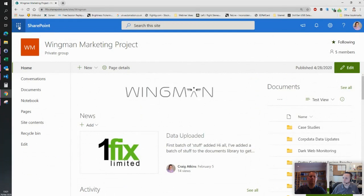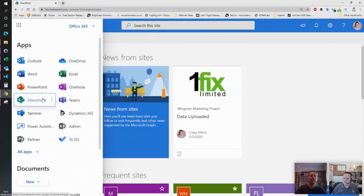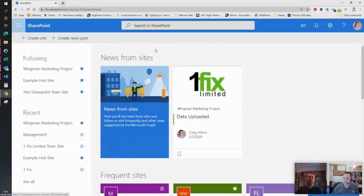So what I'll do, I'll go back to my hub page. Now there are literally about 10 or 15 different ways that you can build a new SharePoint site and get to it. I'm going to do this through this hub area. It doesn't give you so many options or so much control, but if you're getting started and you just want to build a page to collaborate on things, this is probably the easiest way to do it. So from the hub, I'm going to click create site.